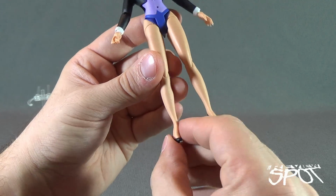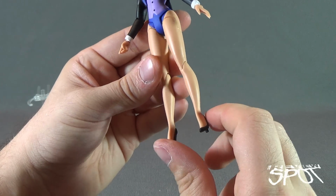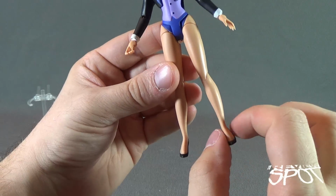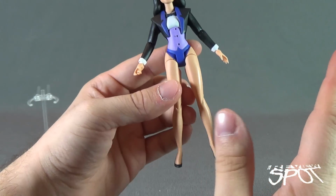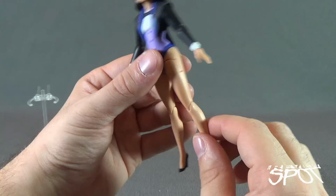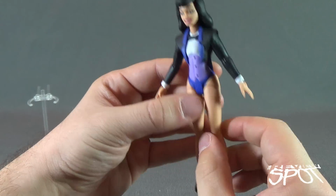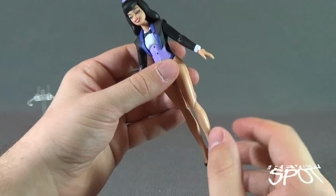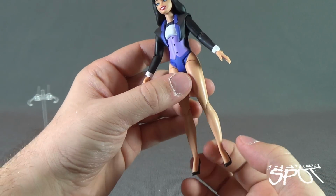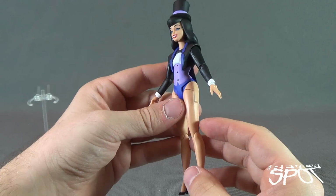Just bent off to the side. So I'll have to kind of heat something. At least they went the route of not articulating the ankles, which could have added even more problems to it. As long as you have the knee articulation and the thigh articulation, I really don't feel like you need ankle articulation for a figure this small.